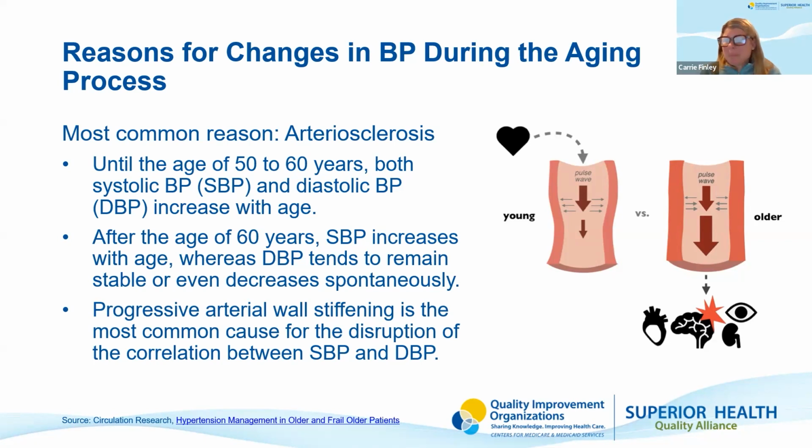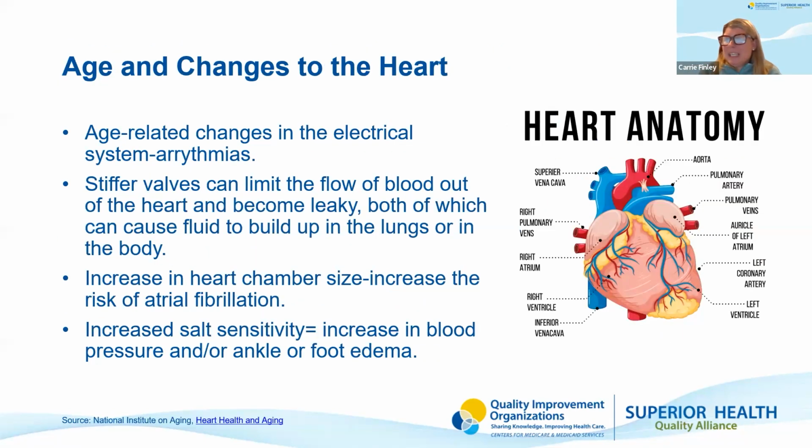cardiovascular diseases. So what I indicated in this slide is that until the age of 50 to 60, both our systolic blood pressure and our diastolic blood pressure tend to increase naturally with age. However, over the age of 60, in the majority of cases, the systolic blood pressure can still continue to increase while the diastolic blood pressure remains stable. It can even decrease a little bit spontaneously. And the most common cause of that change is the thickening of the arteries, or arteriosclerosis.